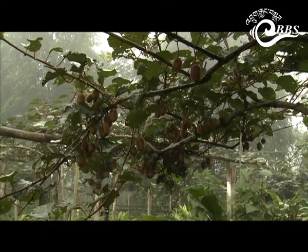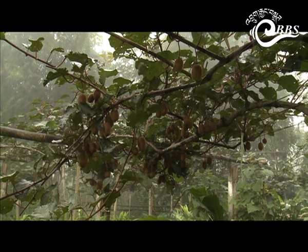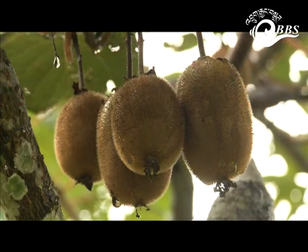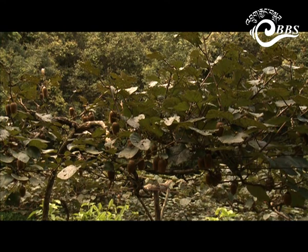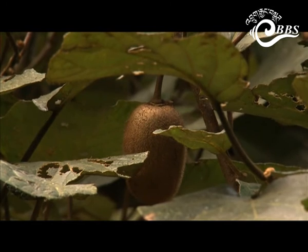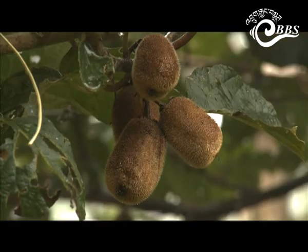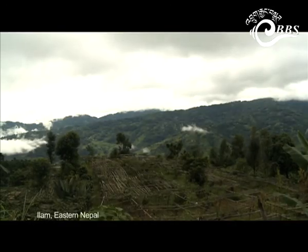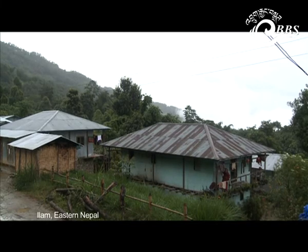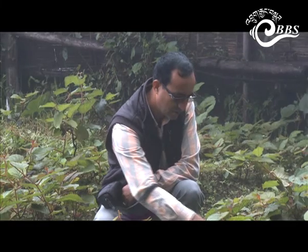The vines grow up to 9 meters long. The kiwi fruit is brown, large and egg-sized oval covered with fuzz. The fruits are harvested while still hard and ripen off the vine. The park knowledge officer said that since it is a high-value cash crop, more and more farmers in Nepal are taking keen interest in growing kiwi. In eastern Nepal's Ilam district, many farmers have now taken up kiwi cultivation.